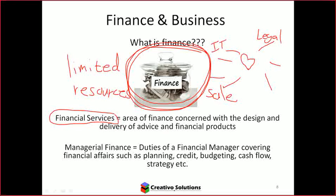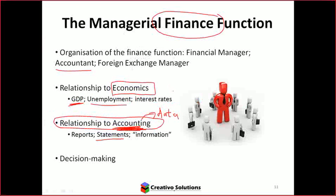So they determine how much money each department gets. How much does healthcare get? How much does education get? How much does police and safety get? So all of that gets distributed from that department. So is the finance minister's role very important?